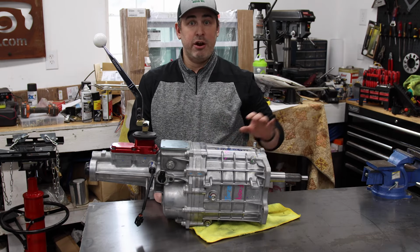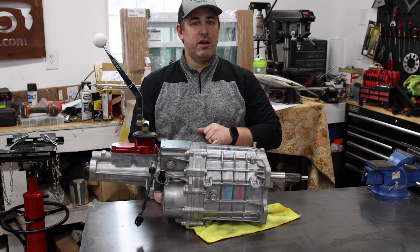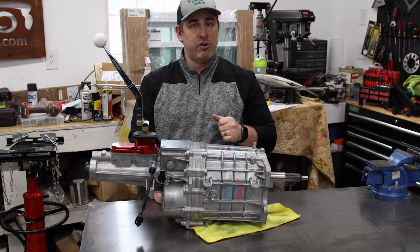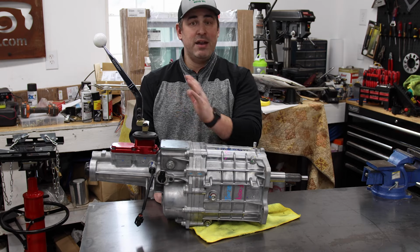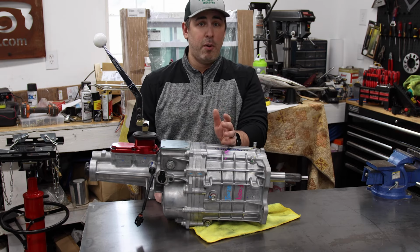In my particular scenario, I'm going to be converting from an automatic, so that's going to be changing pedals. That's going to be changing to a new hydraulic master cylinder. We talked through mechanical versus hydraulic clutch, all of those things. And they were able to put a package together for me that's going to make it so that I don't have to hunt down a ton of other parts.